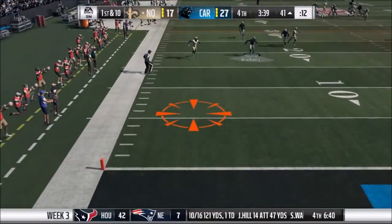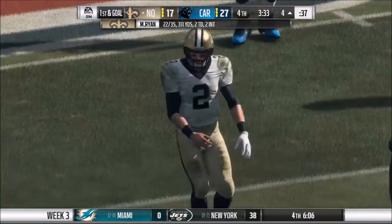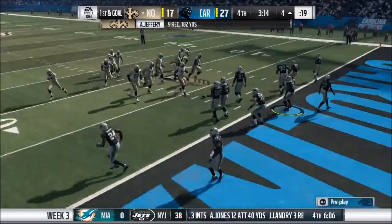On first down, he's going to float this one deep. And this is taken in at the 5. And they do get him down, but not before he reaches the 4-yard line. They give him a gain of 37.